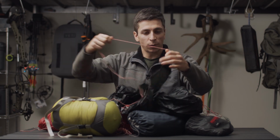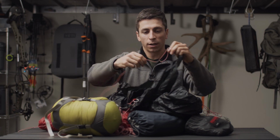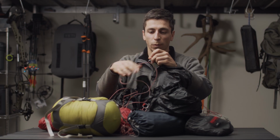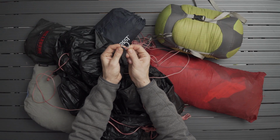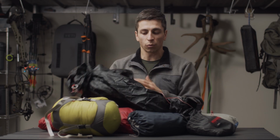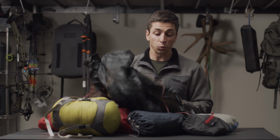And the nice thing about the Hilleberg ones is they come with the runner and a tensioner. So you can tension this thing down and it gives you tons of super bomber metal D-rings. And you just have this thing pitched with your trekking poles or the trees or the rocks that you're using. And it's a really critical piece of gear.